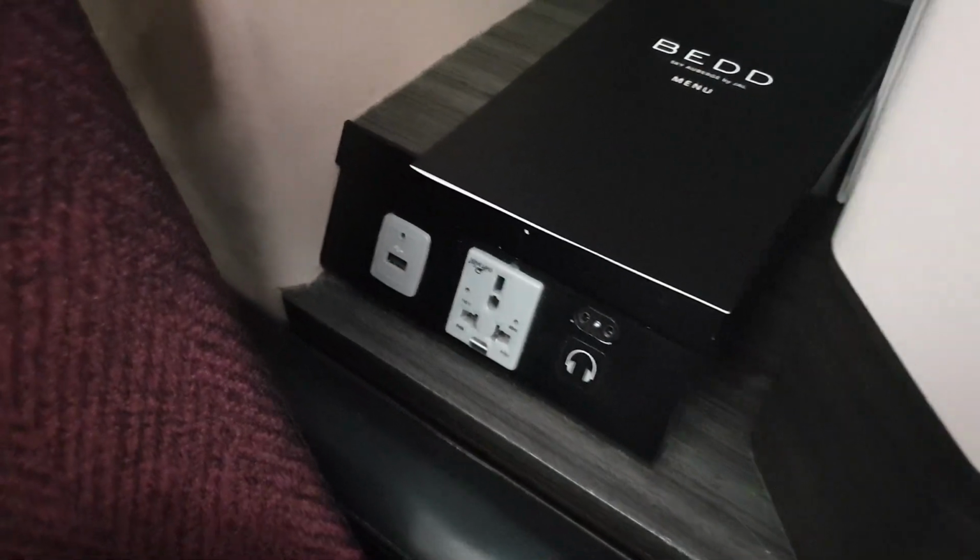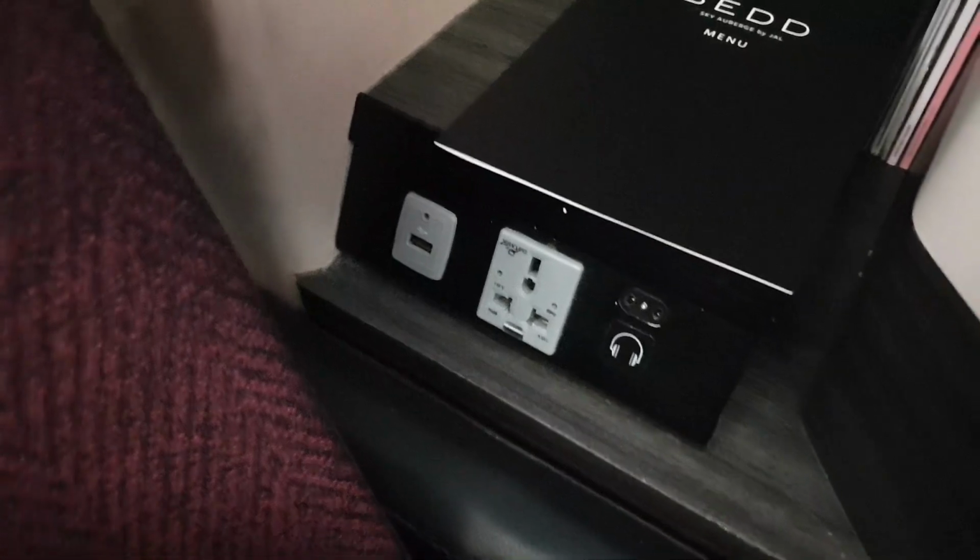The seat has a universal power adapter and a USB port for charging your devices. And right above these is a nice sized storage area for storing your personal items.